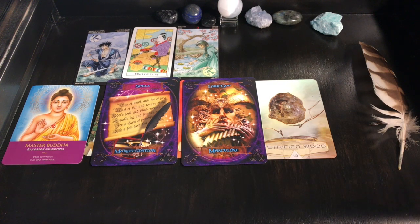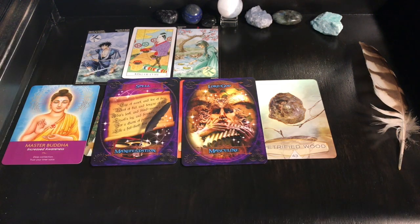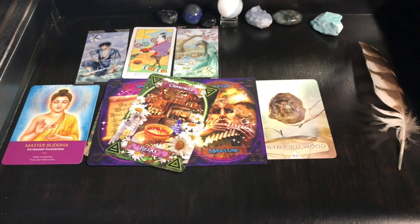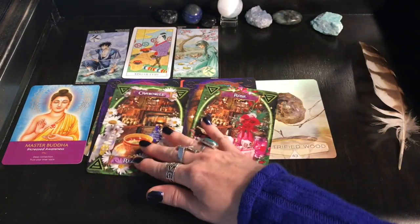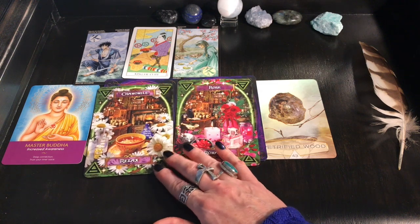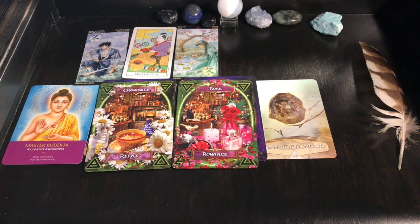Okay, so continuing on, specific herbs that could help you with your manifestation. Let's see what we got here. Oh my God, no way. Chamomile, relax, baby. And we have rose, romance. Oh wow. I don't know why that's popping up here, but why not? Let's go with it. Wow. All right. This is cool. Let's see what this has to say.